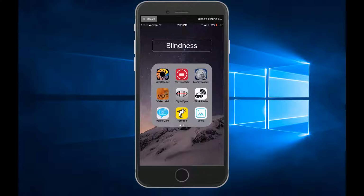The first thing I have in my blindness folder is Knfb Reader. Double tap to open. Again, I'm not going to go into detail on this one. I've done a whole separate video on it, so go and check that out. But basically, Knfb Reader is an app that will, if you've used a scanning program for the computer like Kurzweil 1000, OpenBook, or DocuScan, you can snap a picture of a piece of paper or something with print, as long as it's not handwriting, and within about 3 seconds, it is reading it aloud.